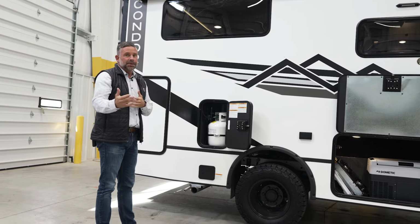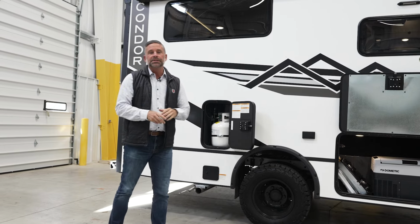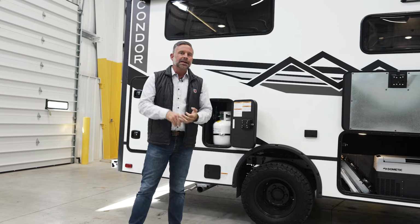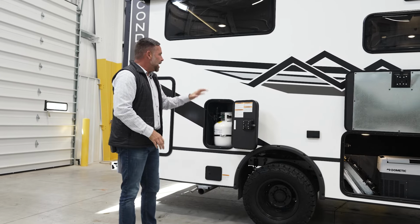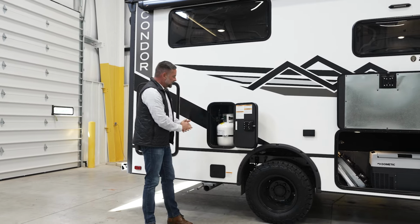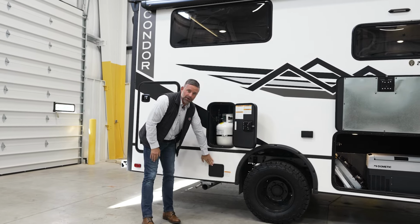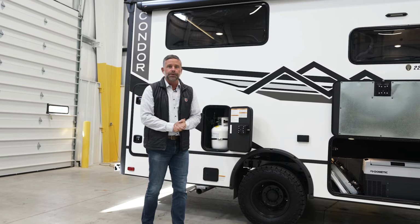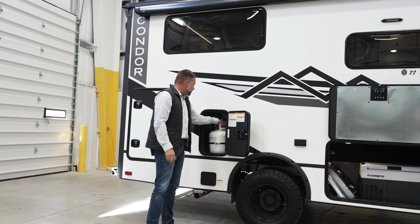And that's intentional because we didn't want to add a whole bunch of fuel sources to this coach, where you have to find propane, you have to find gas, you have to find whatever fuel. So this propane tank here, if you do not get the kitchen, only supplies your LP quick connect down here for your portable grill that you're going to bring along with you. So we intentionally made it removable.